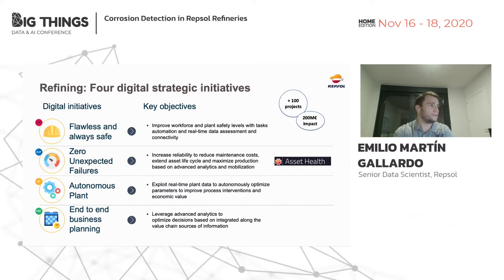In the case of refining, the first initiative that we have is flawless and always safe. That essentially is aimed to improve the workforce and plant safety levels with task automation and some real task data assessment. Here at Repsol, safety is, I would say, our highest priority.